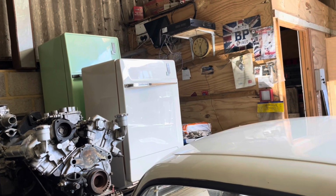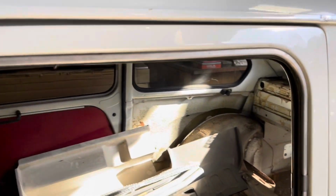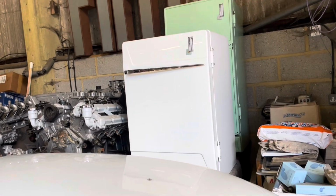How cool is that? Not going to lose anything. 100 horsepower, so it was plenty enough for that. Definitely. Those fridges are epic as well. Oh, that is so cool.